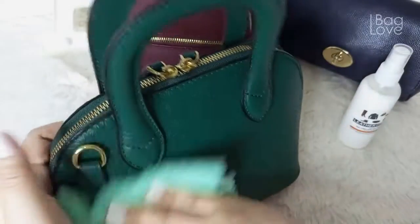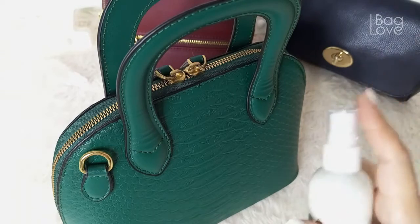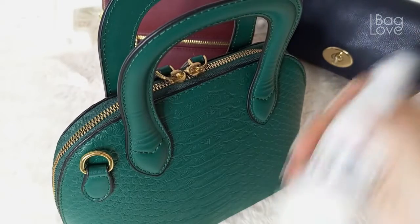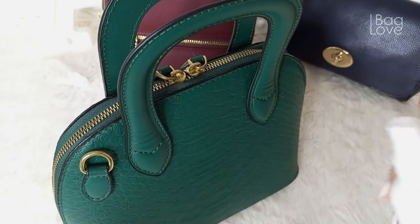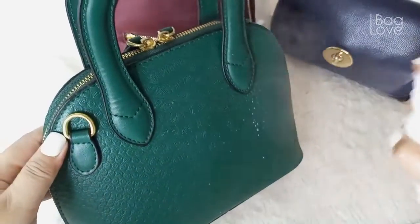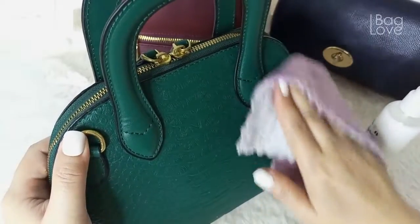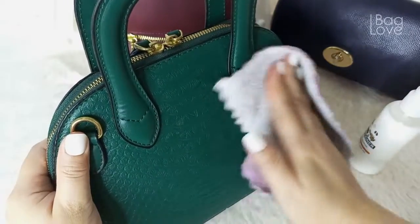And then get the cleaner, and the trick is to shake it very well so that all the ingredients will mix very well. Get the benefit from the product. Always shake it very well before using it. And then spray it directly on the bag. And get another clean cloth, a microfiber cloth, and wipe it dry using circular motion. That's it. That's as simple as that.